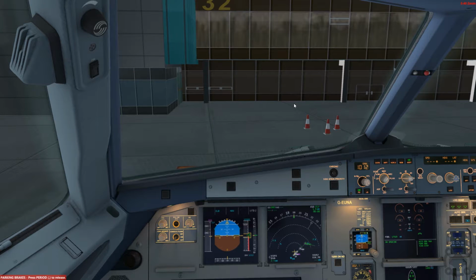China Eastern 551, when established, descend locked with the glide path. APU set on. Complete. Virgin 301, contact the tower, 118.5.